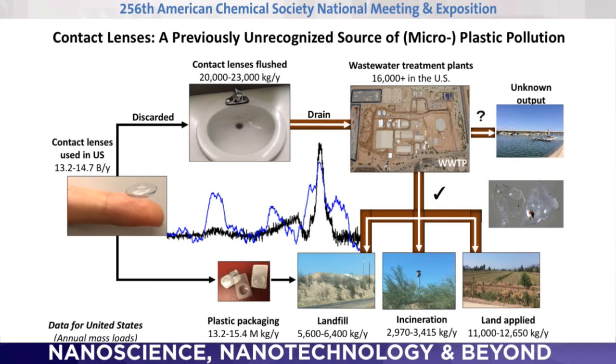One is through the effluent as treated wastewater, and the other one is becoming part of the sewage sludge, which is a byproduct of wastewater treatment. So we found that the polymers are heavier than water, they sink to the bottom, and the lenses that don't degrade become part of the sewage sludge. And then from there, they have the option of either being incinerated, ending up in a landfill, or more likely, being applied on land together with sewage sludge. This creates a problem because we know that plastic pollution is already affecting both terrestrial and aquatic environments.